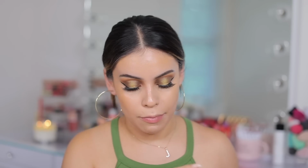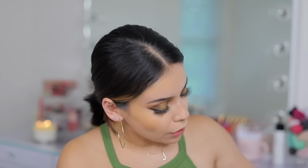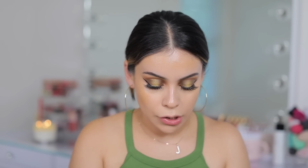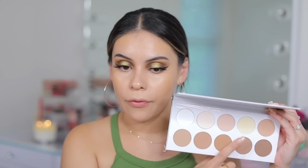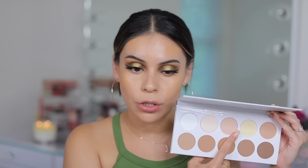Now we're gonna set everything with the Shade and Define palette from BH. This press powder from Bite Beauty, I'm gonna try it. Actually kind of looks like a bronzer color. So I don't know actually if I'm gonna be able to use this to set my makeup, we'll see. But let me set my under eyes first. I'm gonna use a combination of the yellow shade, and I'm gonna mix it in with this more neutral color. So both of these shades mixed.